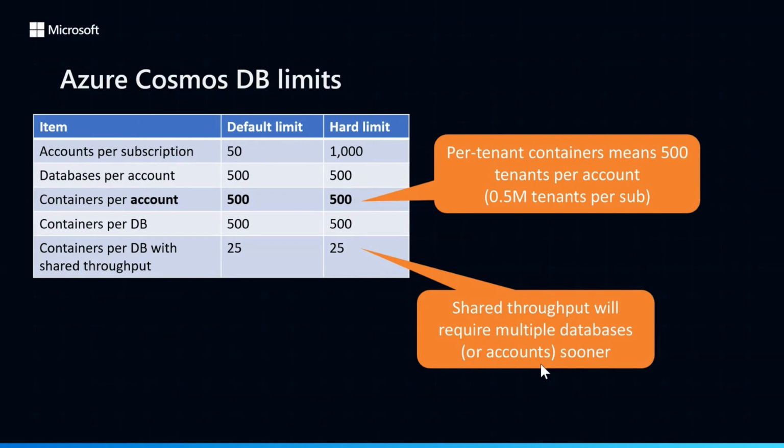Now, within one account, you can have at most 500 databases, but the limit that really matters here is that any single Azure Cosmos DB account can have at most 500 containers. That limit applies whether that's one database with 500 containers or 500 databases, one container each, or some other mix.